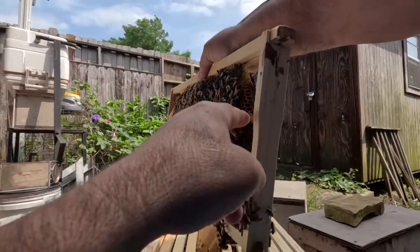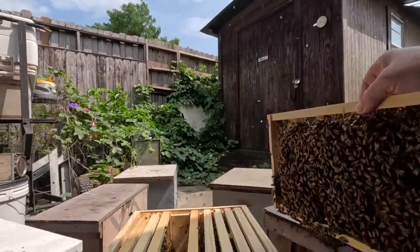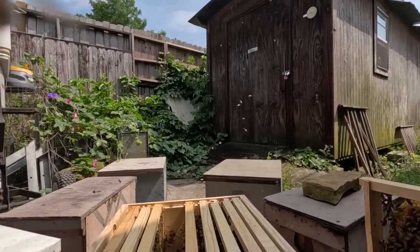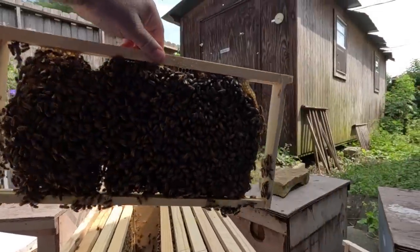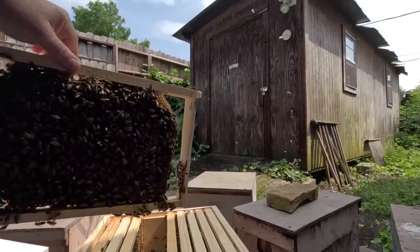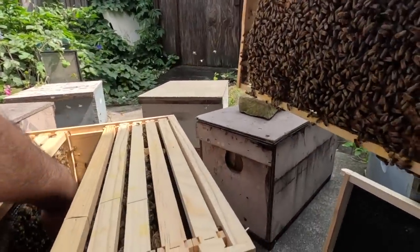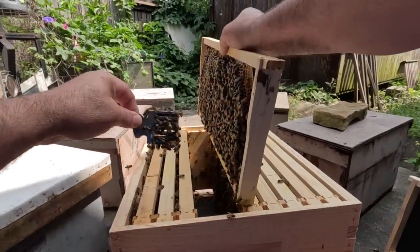Got a queen cell over here, or queen cup. All right, so they've chewed through the rubber bands, and the queen cage has fallen onto the bottom board. So we need to reach in and get her out of there. Bear with me a second while I do that. I got a bee flying around in my face. Reach down and grab her. Okay. There we go.